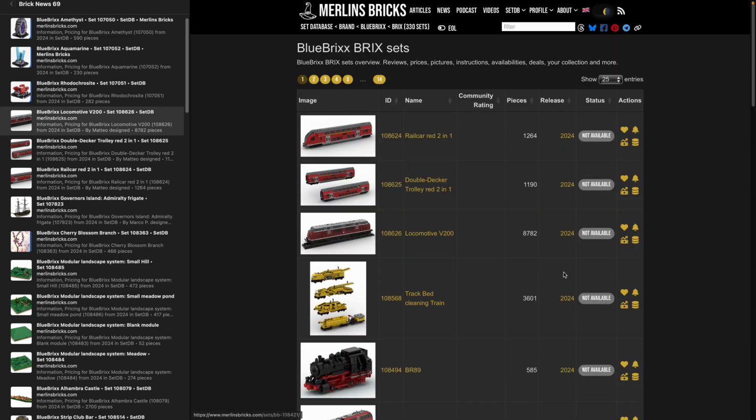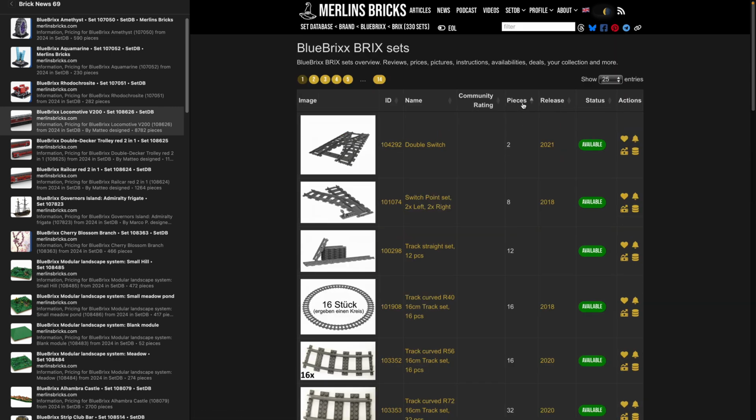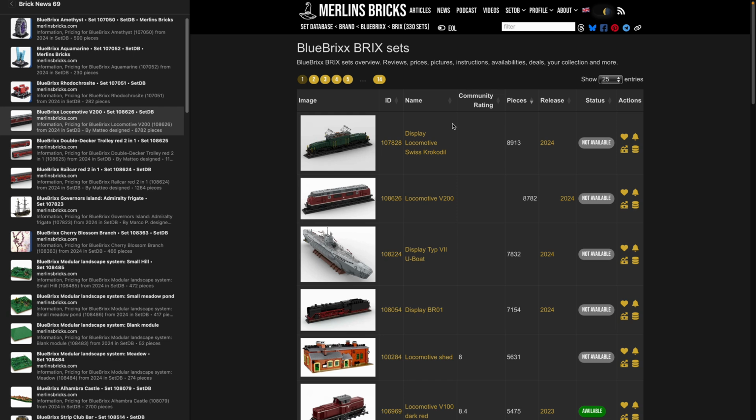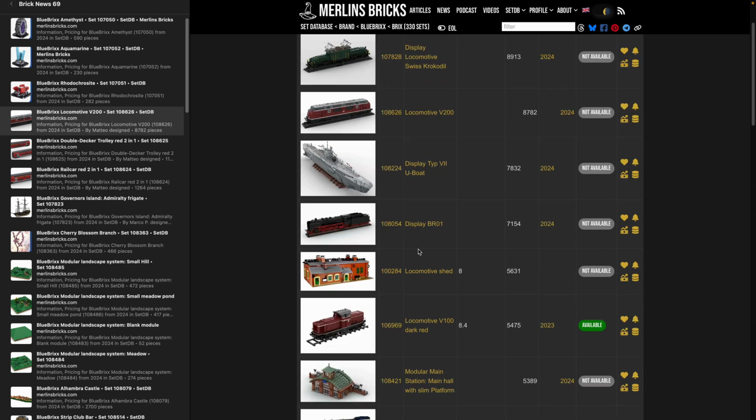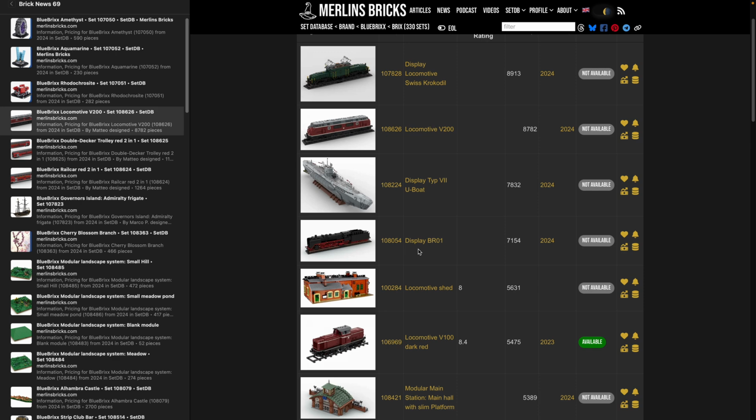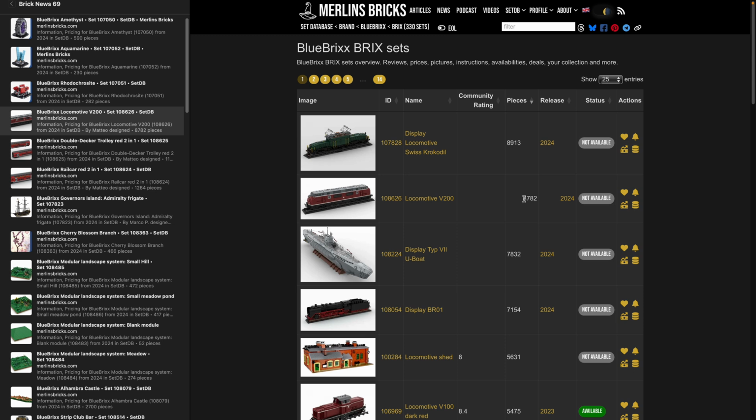Actually, if you go to the Brixx line, let's check out pieces. So now they have, actually none of these is available. That's not true. The V100 is already available. This one has only 5,500 pieces, but the BR01, but also the U-boat with 7,800 pieces. Now the V200, however, the largest one is still going to be the Swiss Crocodile, the 107828.